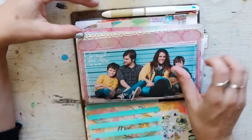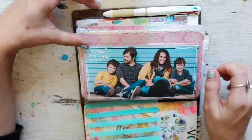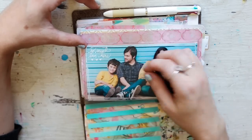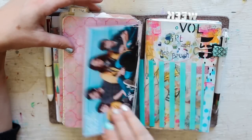And then I have this of our family, that I love this picture of our family. And then I wrote with the gel pen and did a messy frame. So much love here. And this is an older photo. We need to get our photos done so bad, so bad. That's on this one, two big pictures.